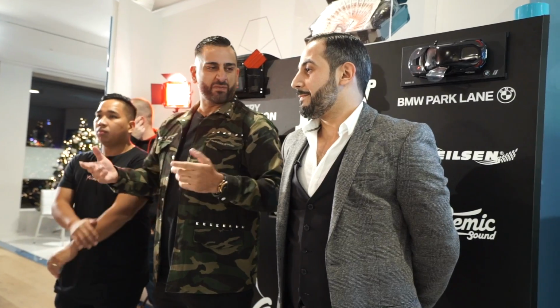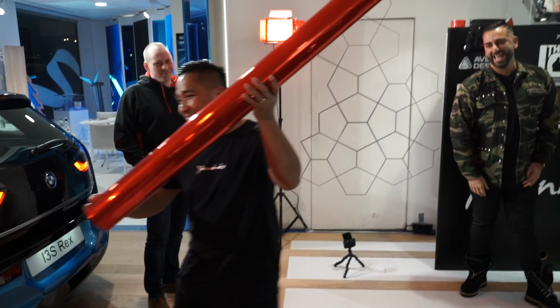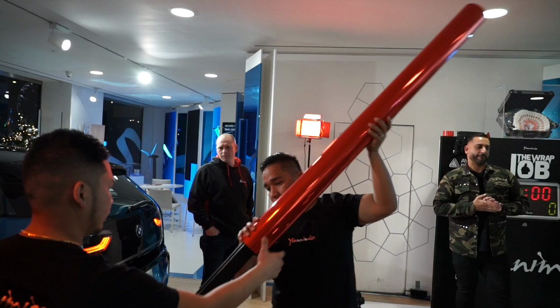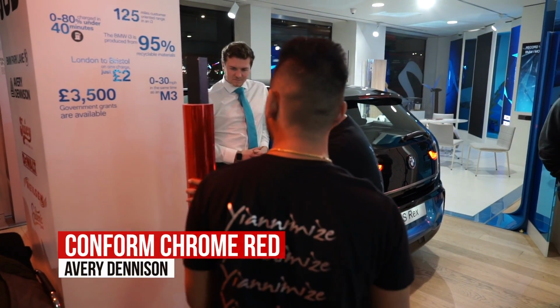We need vinyl. We got any good vinyl? Thank you to Avery Dennison. I thought if we're using a top-of-the-range car, let's use some top-of-the-range vinyl. So Avery Dennison have kindly supplied us with some Supreme wrapping film, but we're using the Conform Chrome series. Wow, so Chrome is no joke. We're going Chrome Blue on Team Blue with Thomas, and we're going Chrome Red for Becky and Team Red. Wow, that is expensive vinyl, guys. When we wrap a car in chrome, to be honest, only Nico and Mark wrap in chrome. So if you guys do a good job with this, I'm going to be very, very impressed.